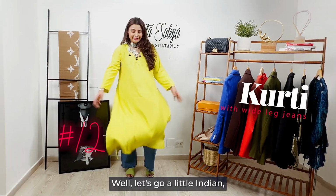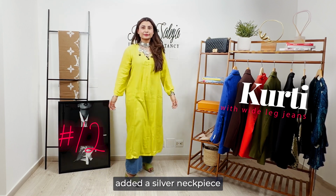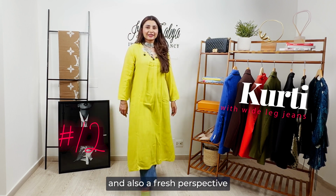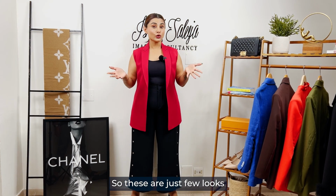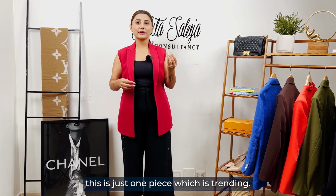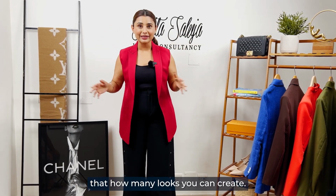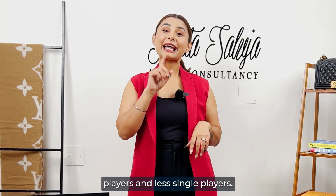Now let's go a little Indian, because why not? Here I've paired my wide leg jeans with a straight kurti, added a silver neck piece to create a fun and a boho look, and also a fresh perspective on styling your kurtis with jeans. So these were just a few looks that I ended up creating by using one piece, the wide leg jeans. Now however, this is just one piece which is trending, but what I believe is if you have the right basics in your wardrobe, then there is no limit to how many looks you can create. That's why I say more team players and less single players.